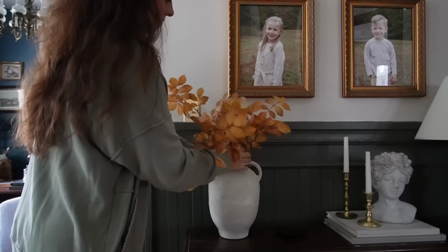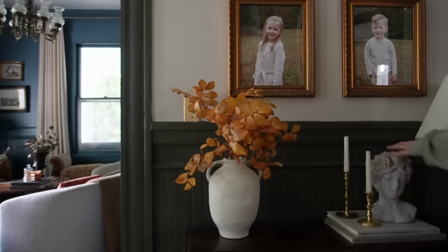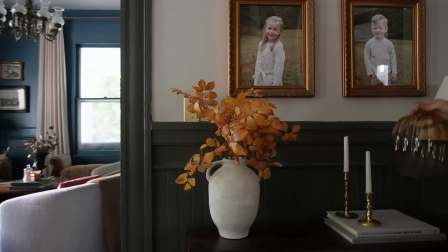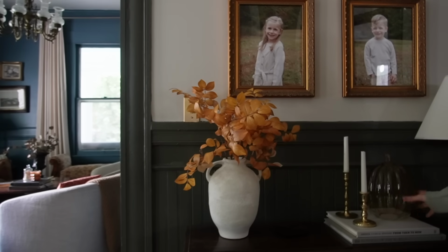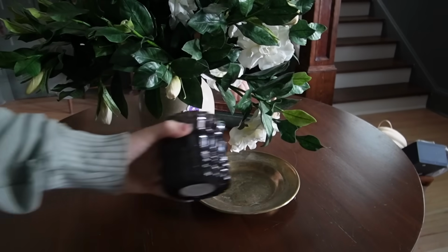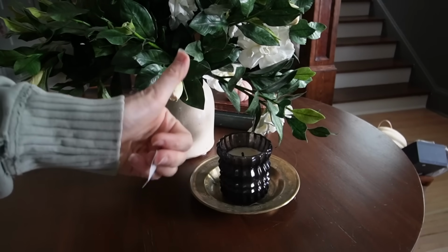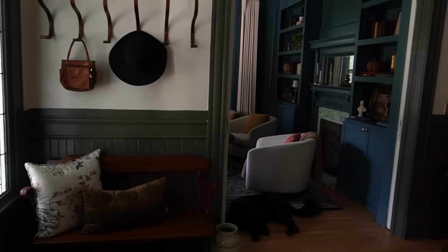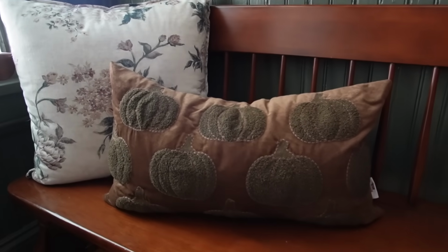Another simple swap for fall, instead of just adding pumpkins, is swapping out your stems for more of a fall stem. Does that make sense? It's obvious and it's easy. So again, the beautiful orange against this green. I just love the way this looks in here. It's so pretty. And you can even just use stems from outside. If you have some plants that aren't dead and didn't die in the summer because you didn't water them like me, then go ahead and just get them from outside and you have a beautiful little space that looks lovely.